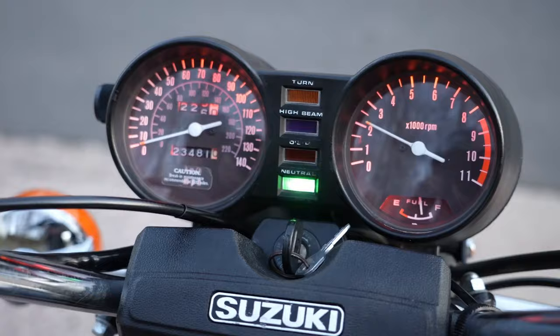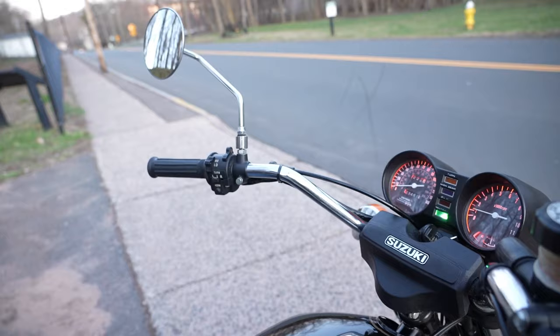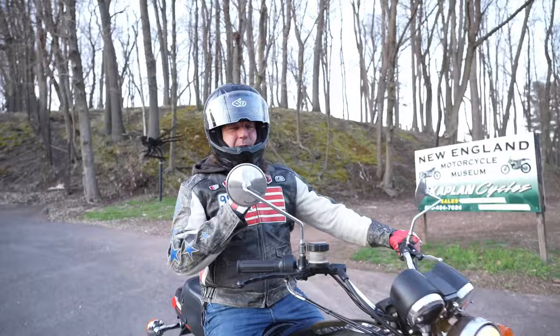The gauges are crisp and clear. Everything works beautiful. All the switches are really nice. The brakes have been completely gone through. I'll go over what Jeff did to it in a moment. Stay tuned, I'm gonna go have some fun.